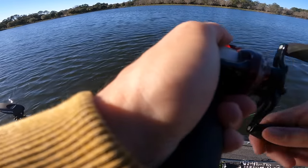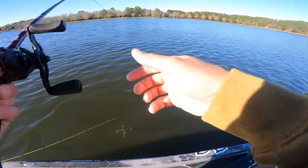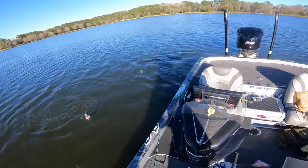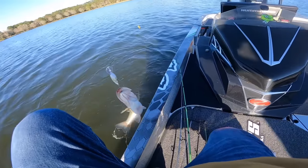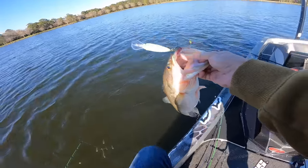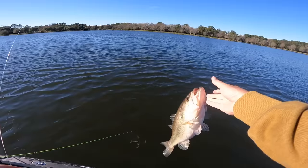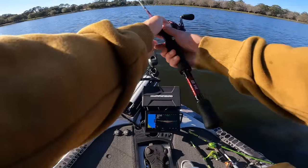That's a big one. Ah. Four pounder. Look at how they're eating it though, see? That's how yours was too. Yep. There's some down there, throw right out. Do this some big.